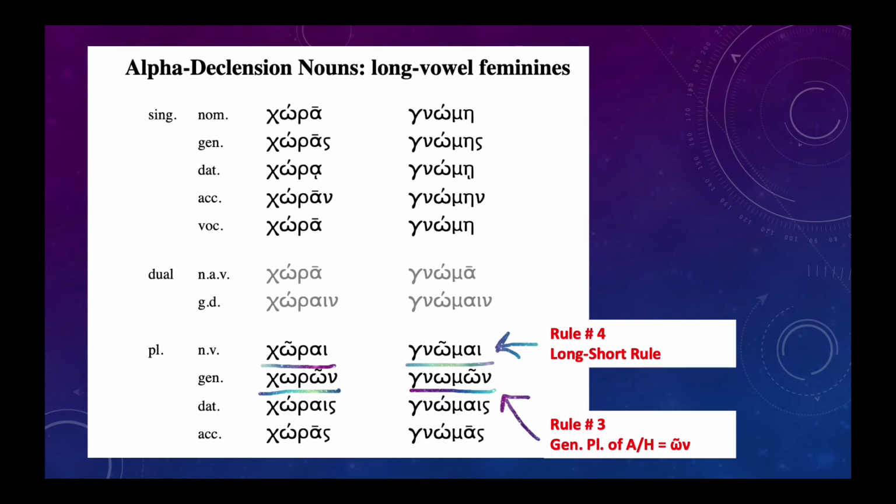Rule number 4, the long-short rule, also overrides the rule of thumb in the nominative plural. We'll remember that for the purposes of accentuation, the diphthongs ai and oi at the end of a word are treated as short. And so here, the nominative plural ending ai is treated as short. And since the vowel of the penult is omega, therefore long, we have a long-short setup. And so that means that the accent has to change. The acute becomes a circumflex following the long-short rule.